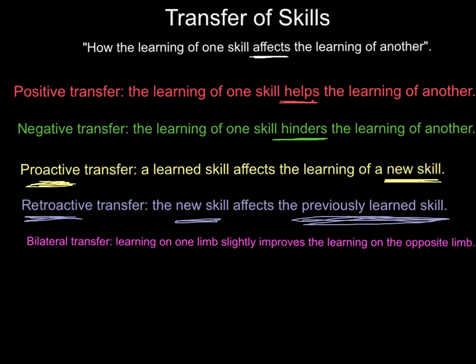And finally, one that's quite unique is bilateral transfer. So bi is in two and lateral from one side to the other. So learning on one limb, and here's the key thing, slightly improves the learning on the opposite limb. So if I practice passing with my right foot a lot, I will actually be able to pass a little bit with my left foot, having never practiced it before. Now the reality is, it's nowhere near as effective as actually practicing on your other limb. But it does have slightly beneficial effects.